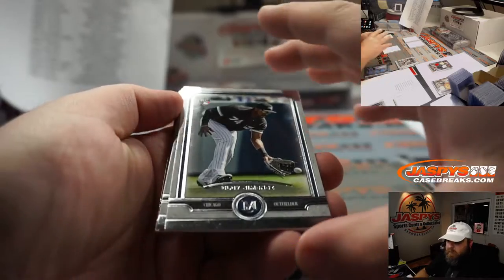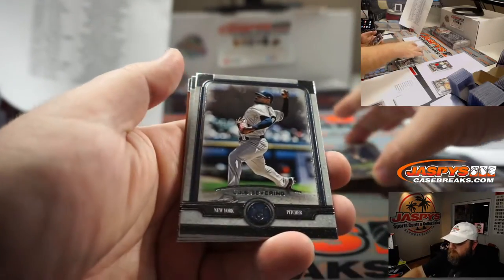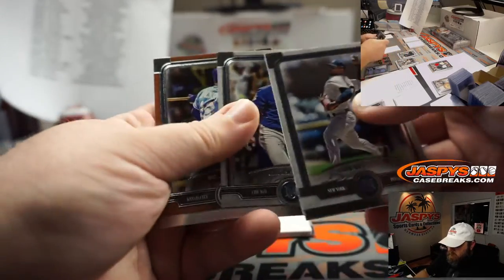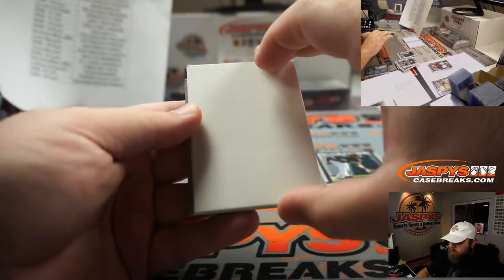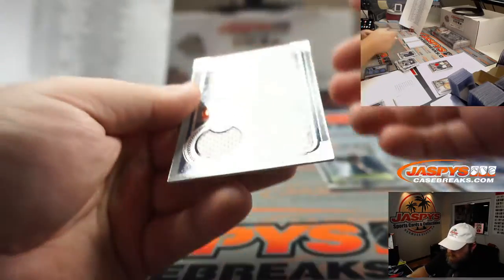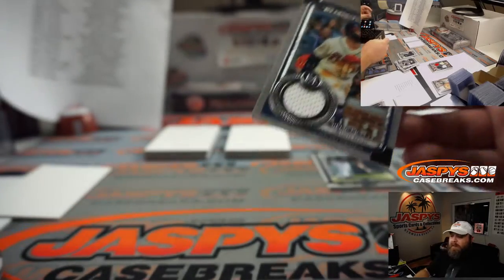Eloy Jimenez, Chicago White Sox, Cassandra Haley, good rookie. Relic, Ender Inciarte, 14 out of 50 for the Atlanta Braves, Matt Medlin.